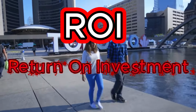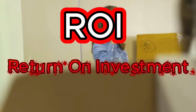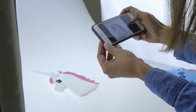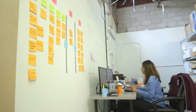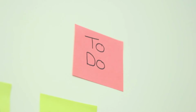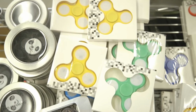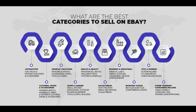Lack of clear ROI. ROI, if you don't know, is return on investment. So even if you pay more, the visibility and incremental sales may not rise proportionally. One analysis found ads at high rates gave you bigger visibility, but low ad rate campaigns offered similar gains at much lower cost. That means if you're not controlling ad rates carefully, you could be paying a premium for a very marginal benefit. Now, all categories are different.